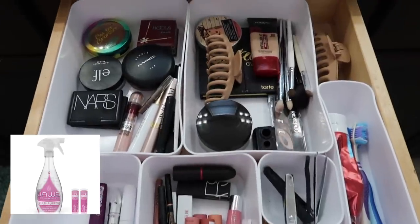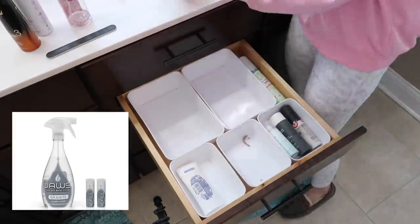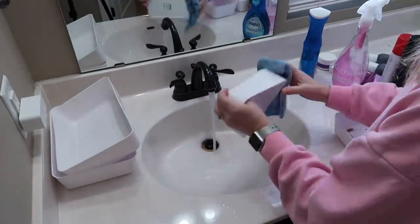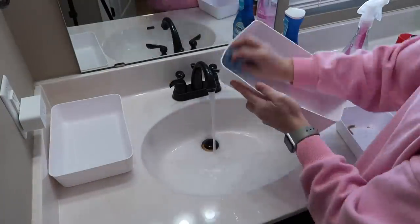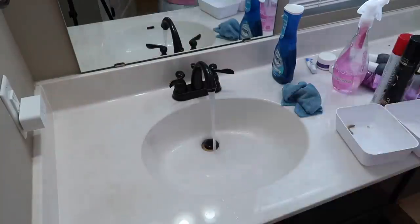My personal favorites are their foaming bathroom cleaner, which you're going to see me use a lot today, the multi-purpose spray, the kitchen cleaner, and the granite cleaner. I will mention that the foaming cleaner and the multi-purpose spray are not included in the ultimate cleaning kit, but you could add those on if you want. To me, those are my must-haves.